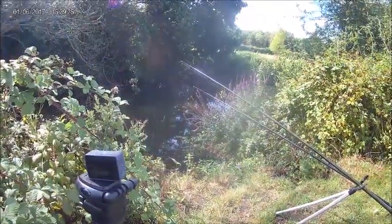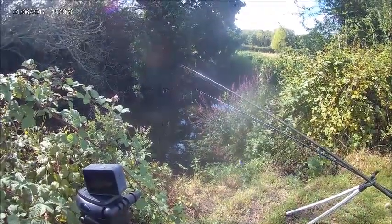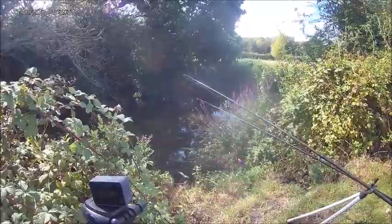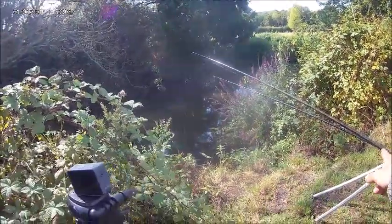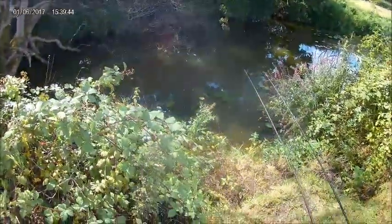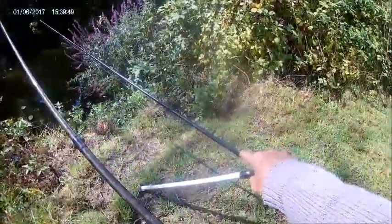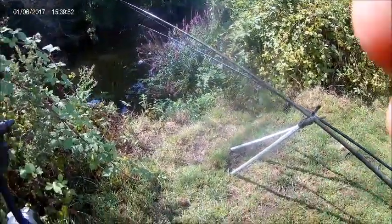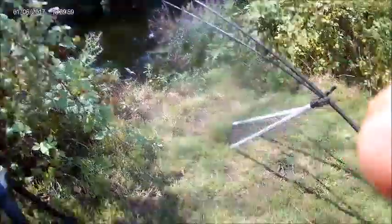Well, I had a half decent bite on this rod about 10 minutes ago, but there's nothing on there, and the boilie was still on there. I keep getting taps on this left hand rod, just down there. But the one on this one here has been out there for about an hour and a half now. Nothing yet. No bites at all on that rod.